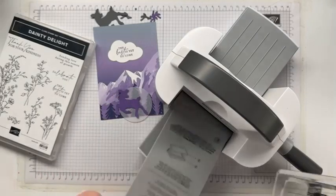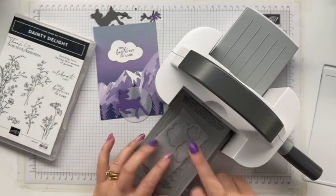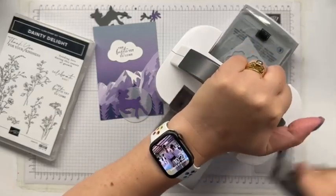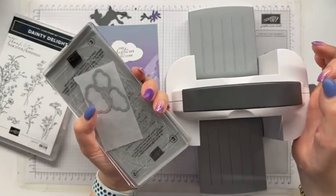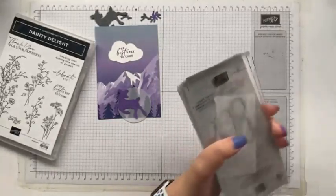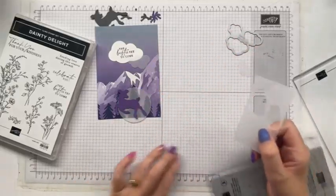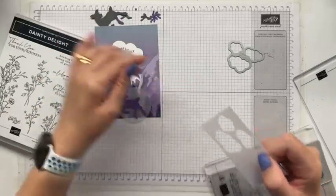Let's try that again. I thought it felt a little thin, but talking and doing at the same time doesn't always work. Okay, that is good. Crank that through. So you can get this mini Stampin' Cut and Emboss machine either in the original white or in our limited edition boho blue color, which is a sneak peek of one of the new in colors that is coming out. So you can get that as part of your starter kit, which is pretty cool.